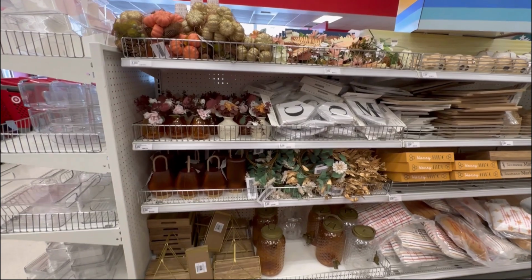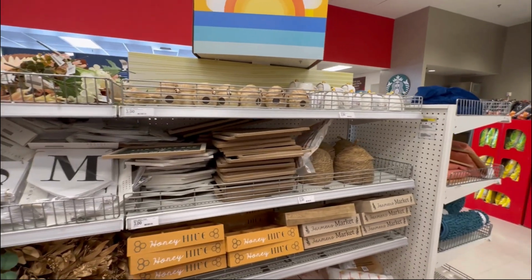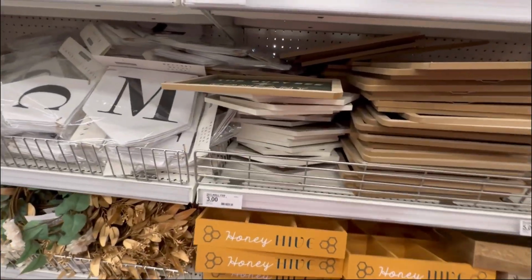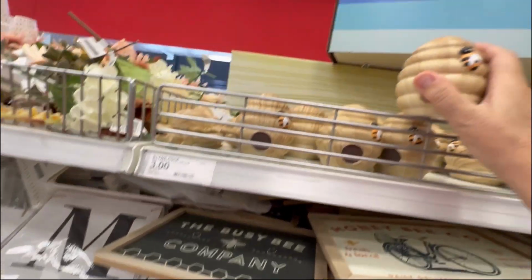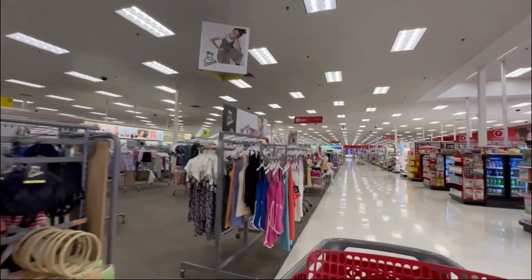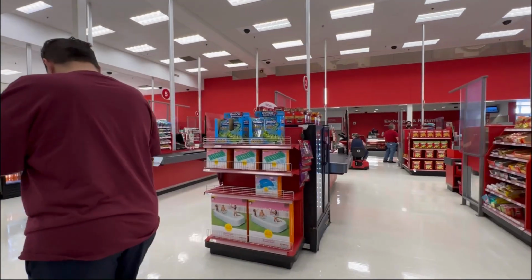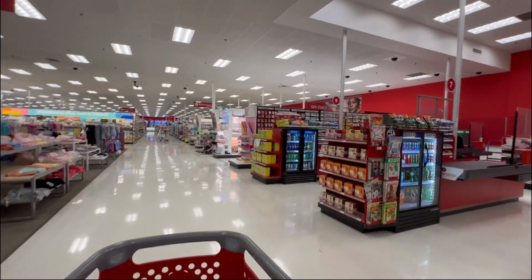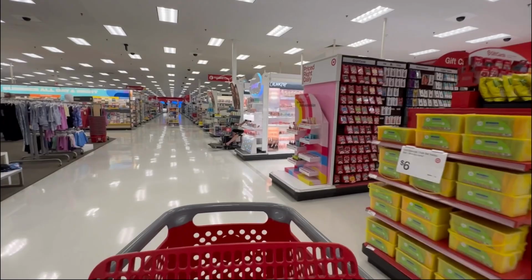They're already putting out the fall things, which I'm really not mad about. I've kind of been thinking about fall decorations. Honey themes. This little beehive. I think it's just a decoration. Still lots of summery things out. Someone told me that there was Halloween stuff out in some store, but I don't remember what store it was.